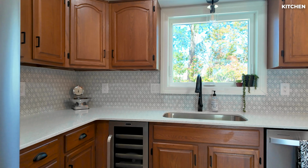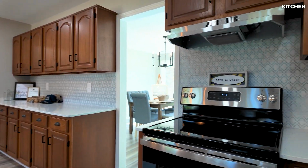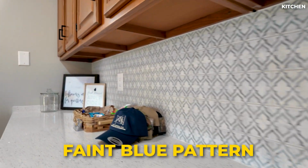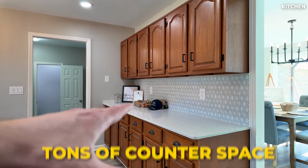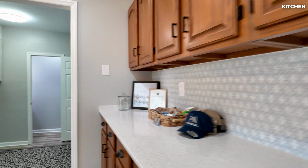The counters were all renovated. Of course, you have brand new appliances. I absolutely love the backsplash that's here in this kitchen. So it's got like that faint blue pattern. I love this area here of the kitchen. So you have tons of cabinets, tons of counter space. This would be a great little area for a coffee bar or an actual bar, or when you're entertaining to lay out a bunch of food.